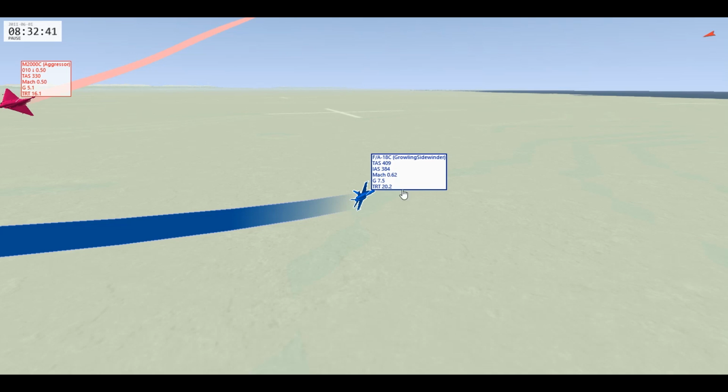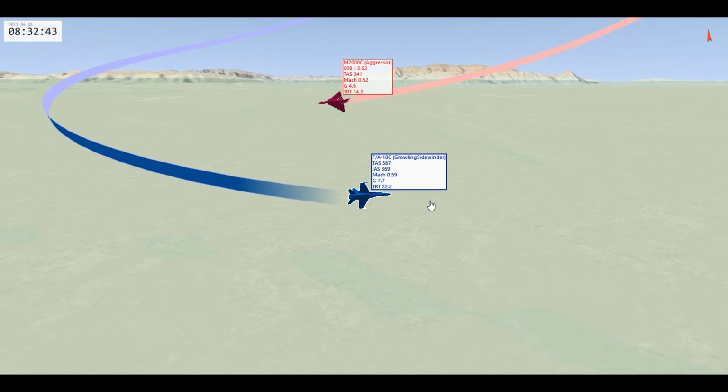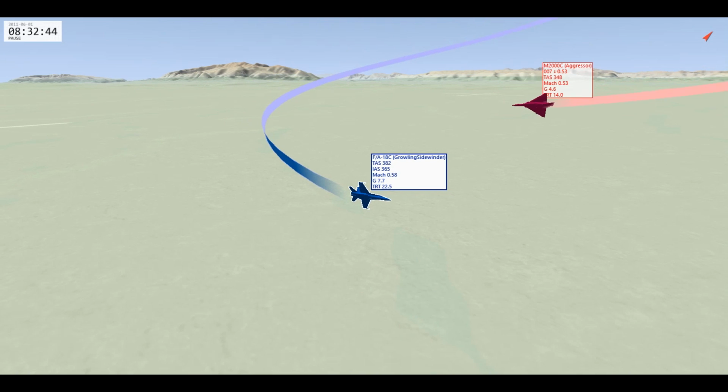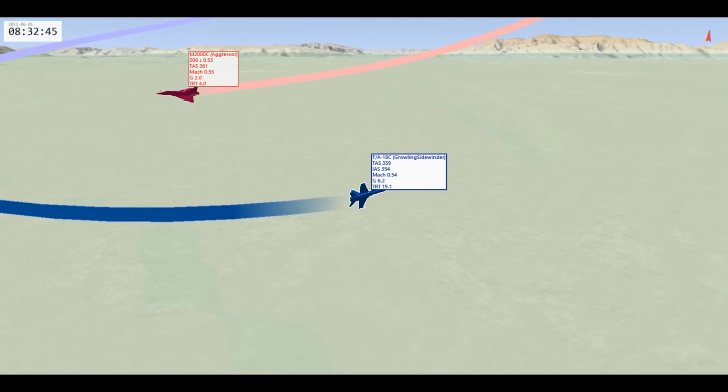You're going to pull your stick back. Look at this turn rate of 20.2 degrees a second. That's insane. That's very high. 21, 22, right? Those are crazy turns. Look at him. He's sitting at 5.2. 9.14 is the best I see out of the Mirage.